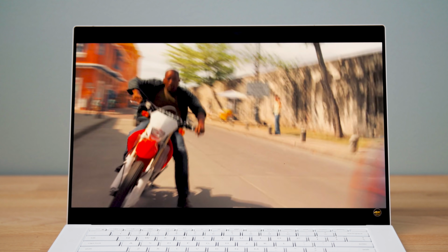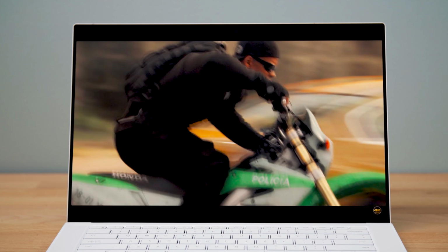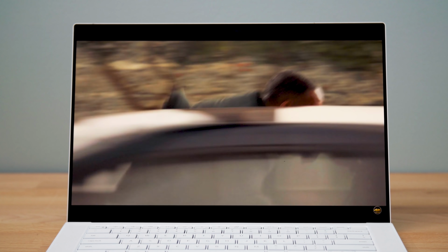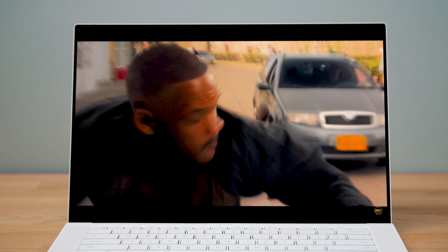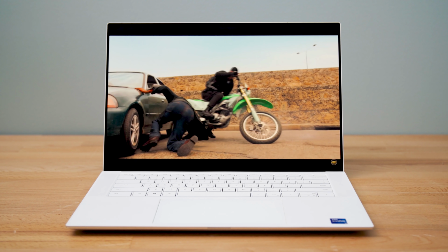To push the XPS 15's display all the way to the max, I checked out a few scenes from Ang Lee's Gemini Man, which is one of the few movies out there that you can watch in 4K, HDR, and at 60 FPS. He's doing some really cool stuff there. Now, say what you will about the movie itself, I think it still makes a really cool home theater demo, and for a screen like this, it just really shows off what OLED can do. It has a really bright color palette, and the fast movement at 60 FPS shows off how smoothly a display like this can look.